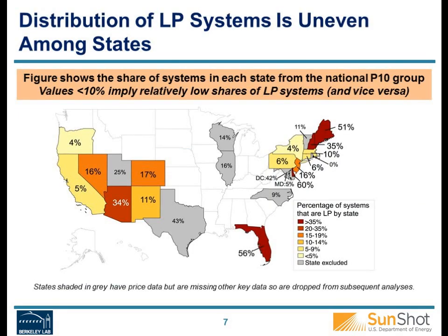On slide 7, let's take a look at where these low-price systems, the red systems on that histogram a couple of slides ago, are located. This is using the P10 definition, and the percentages here are percent low-priced by state. The colored states are the ones for which we have complete data and which we use in our subsequent analyses. The gray states are states where we have price data, but we are missing data such as who the installers are or where the systems within the state were installed. So we don't have enough information to include them in our regression analysis, but we can map them in comparison to the other states for which we do have data.